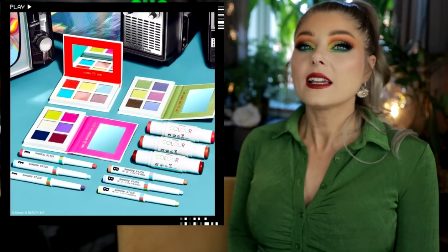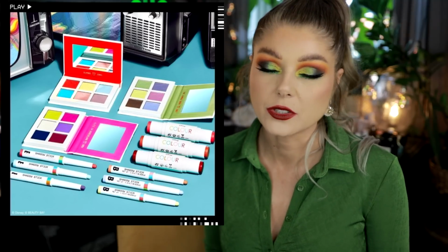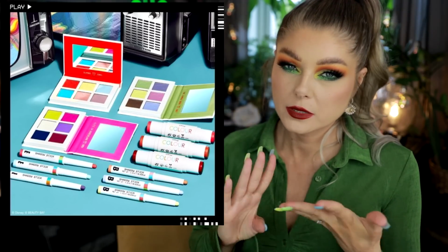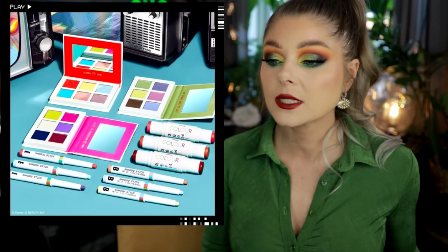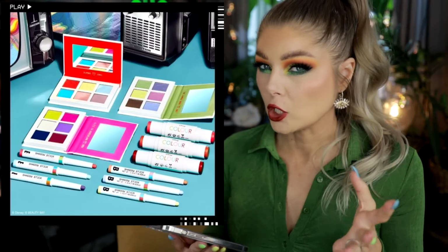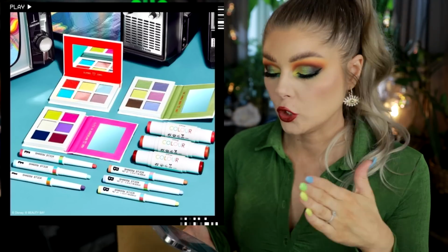I kind of like that this is a collab with Disney and not the typical characters. It is with Dumbo, Pinocchio, Alice in Wonderland, which is pretty typical, and with the Jungle Book. I like that aspect. I'm not interested in any Chic duos. I think it is a matte and a glossy side, or a matte and a satin, or shimmery side. I don't know which one, but it's like a matte and a dewy side.